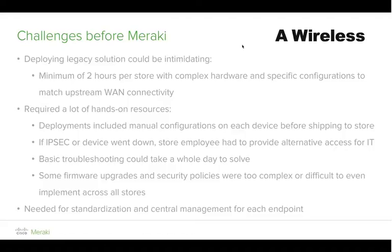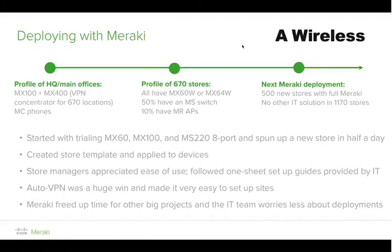Great. Well, that's a great lead-in to the transition from the previous solutions that you were using to what you're doing now with the Cisco Meraki product. So walk us through a little bit of what that deployment looked like in terms of putting in the Meraki equipment, both from a physical deployment and a configuration and rollout perspective.